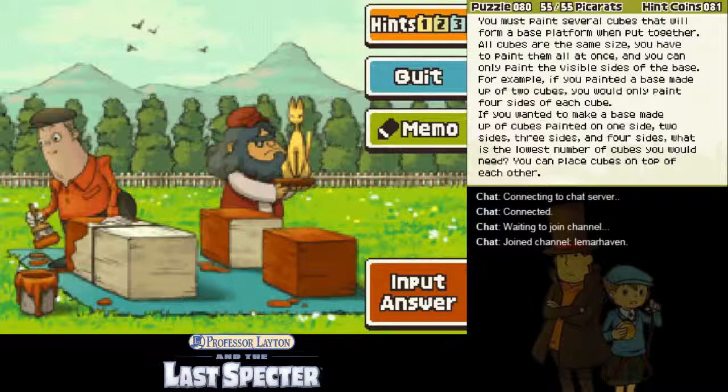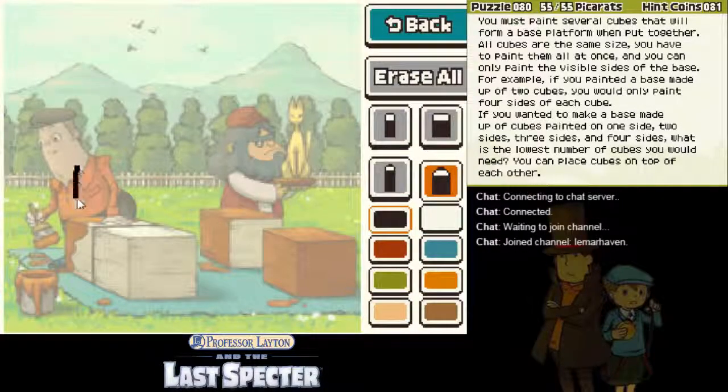Need to paint a base made up of 2 cubes. You would only need to paint that. If you wanted to make a base made up of a cube painted on 1 side. Okay, for it to be on 1 side, only this side would show. It would have to be covered bottom, right, left, up, and behind. 4 side one would be behind it. So it would be back here. So that's 2 cubes so far.